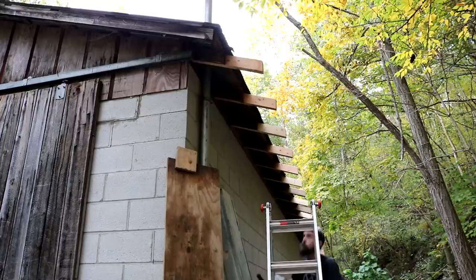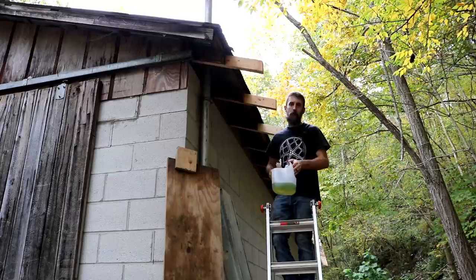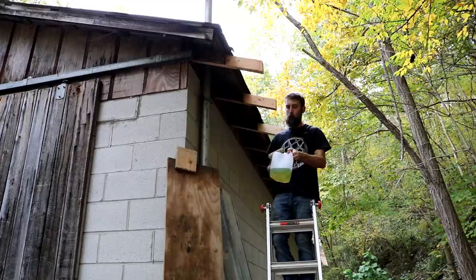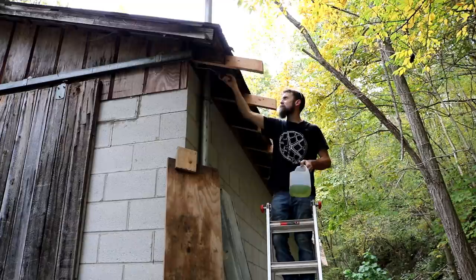So this is just a test. I diluted my concentrate with equal parts water, so let's just say a quart of water to a quart of concentrate, right? Then I've got this little roller, and I'm going to roll this on just to keep from spraying it everywhere, right? I don't want this stuff getting all over the ground and all over everything. Just want it on what I want it on, if I can make that happen.